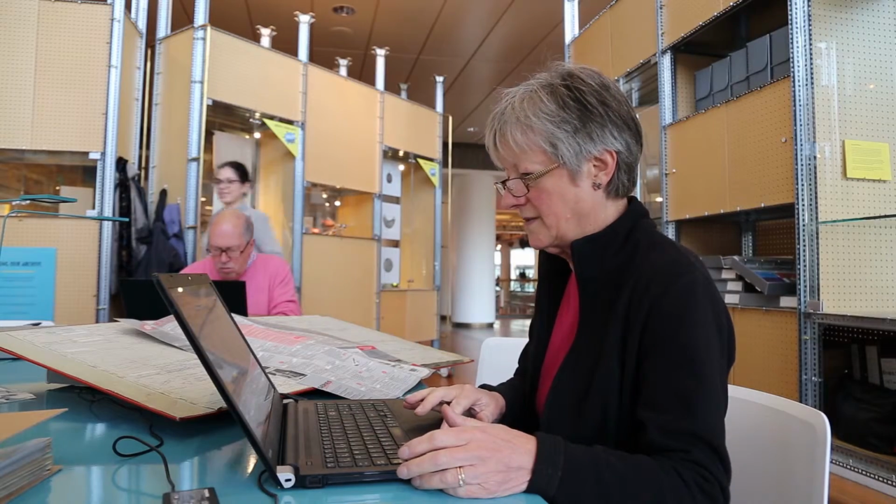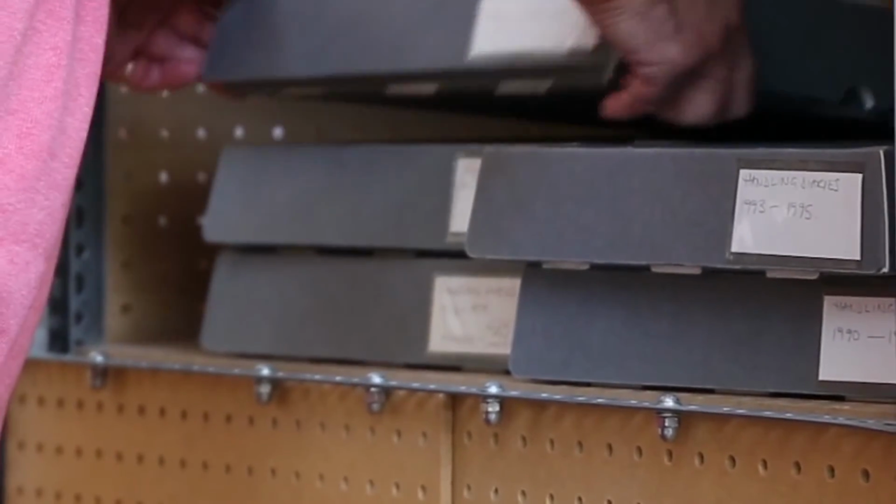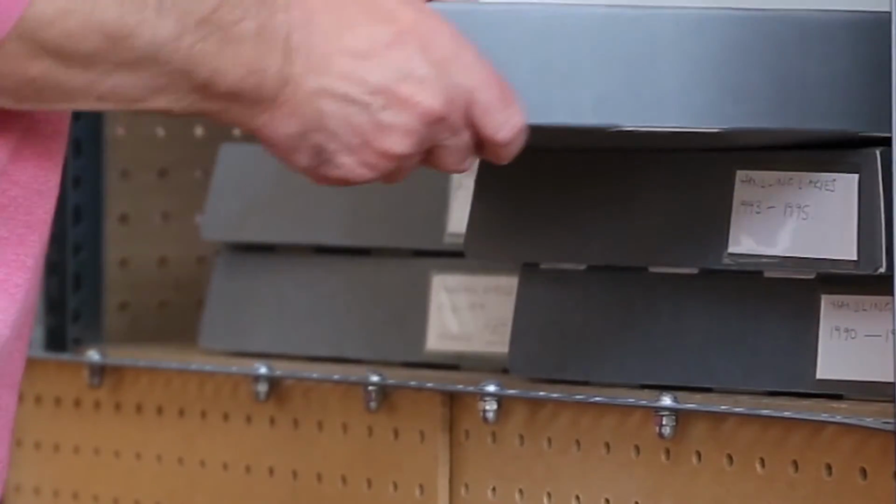When we were first here, the next job, after we typed up all the initial memories, was box listing, which was just taking a big box and going through it and actually typing up, with no reference to anything, what we found in the box, because everything had been put into boxes and people didn't really know what was there.